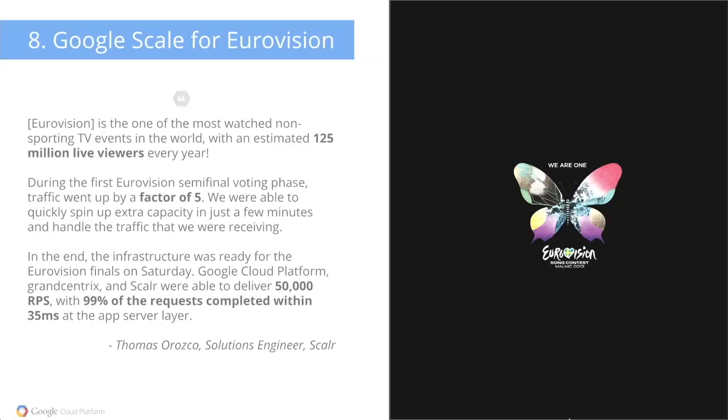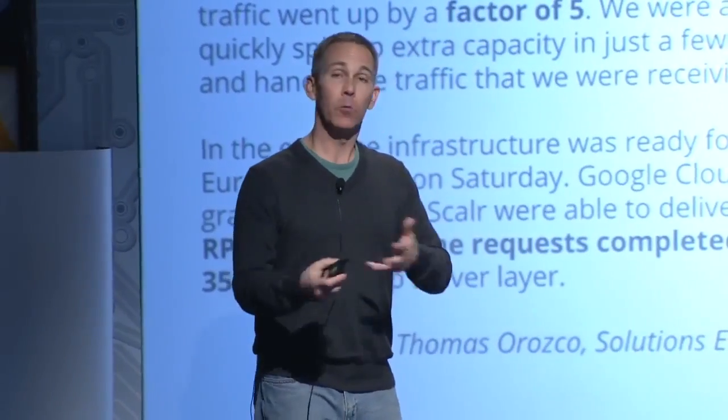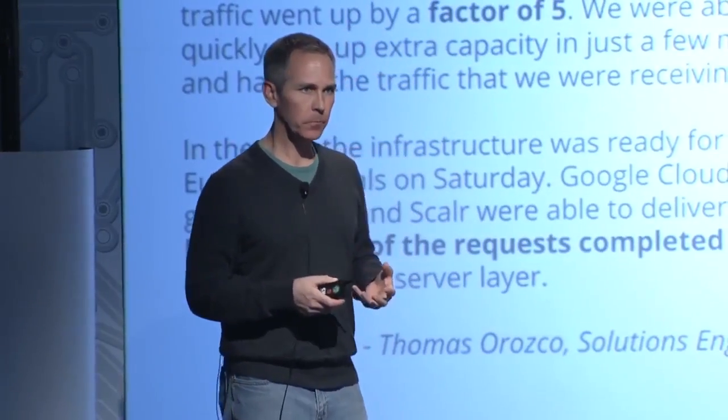But they faced this problem. How many users are they going to get from the app? How much load are they going to get from the app? You've got 125 million viewers. Are you going to see 100,000 users, 1 million users, 10 million users? It's hard to know ahead of time. You're launching a brand new feature, really hard to predict what's going to happen. So they took advantage of the flexibility and scalability of the cloud platform to deal with the fact that they had uncertainty about what they were going to need to do.